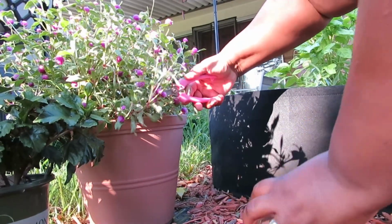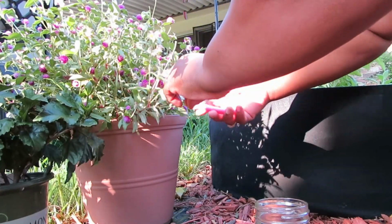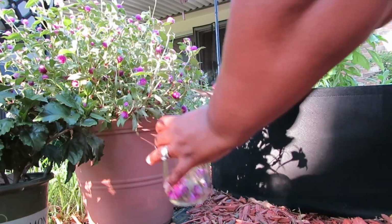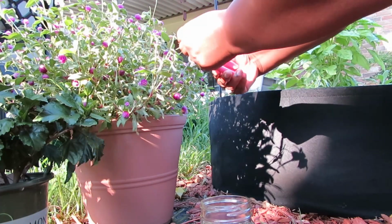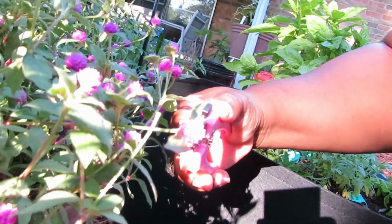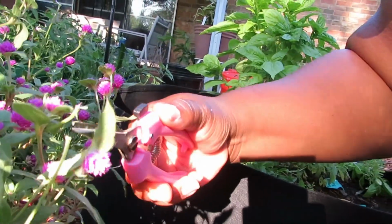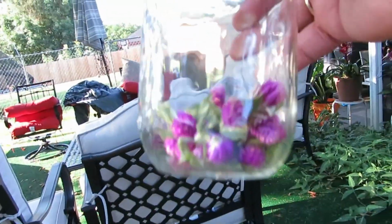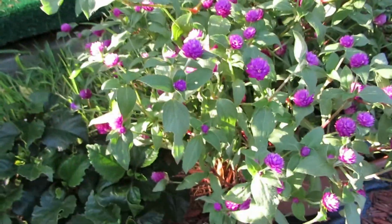So I take the bunch. I don't know if you can see this bunch, but there's one growing out of it. I want to take this bunch and cut it in here. So I'm only taking right behind the head of this flower, right behind the head. Here we go. I cut. This didn't come off all the way, but that's fine. And I just added it to my jar.